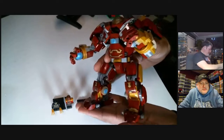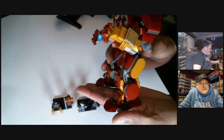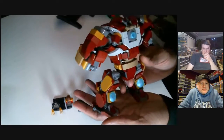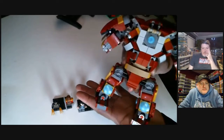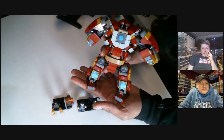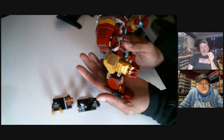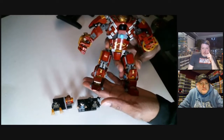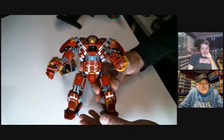All right, so let's get a 360 look here. I do like the mixture between the gold and the red this time around. I look at it and I just see all the parts I want to cannibalize out of it. I'm not interested in a Hulkbuster for anything, but there's some good parts on there. You got those 2x4 rounded corner yellow tiles, and those 3x3 round dark red ones. Good stuff.